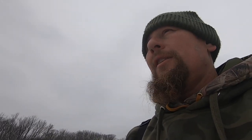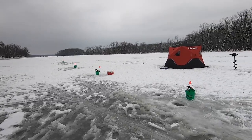It's been nuts here. We just flag after flag after flag. Pretty fun this morning. It's cloudy, like, I don't know, 25 degrees. A little slight breeze out of the north. And major cold front coming in tomorrow. It's going to be like 1 degree tonight. So I was really hoping this bite would happen today, and it is. So we're going to keep at it. Oh, yeah, he's there too.